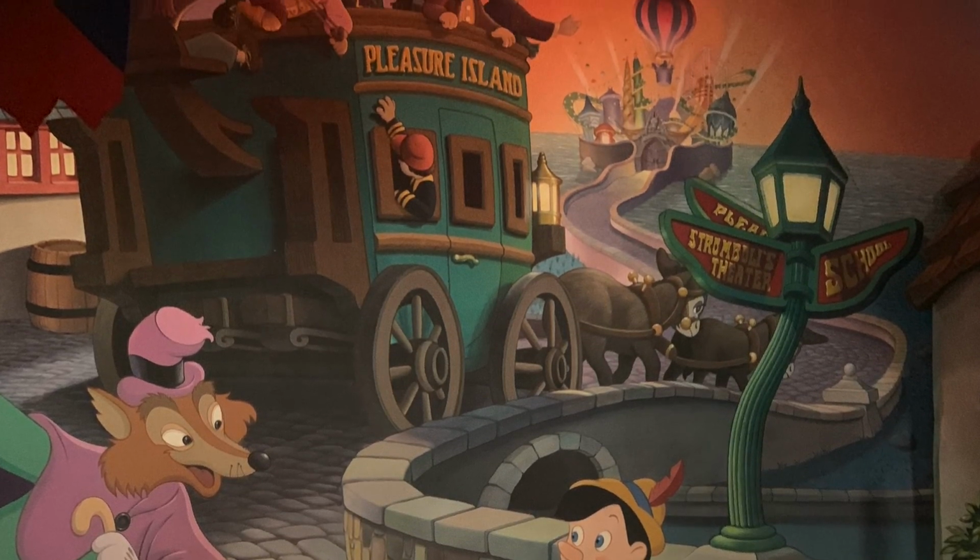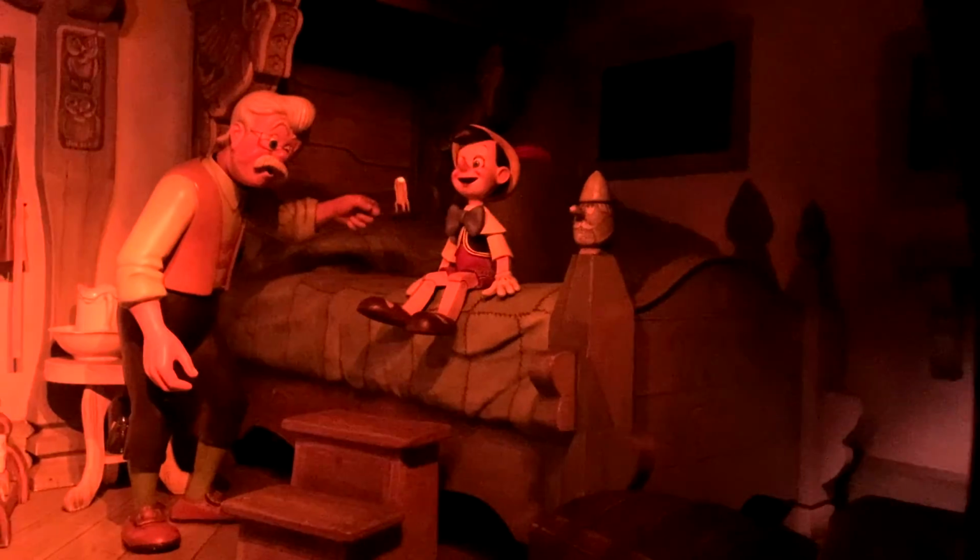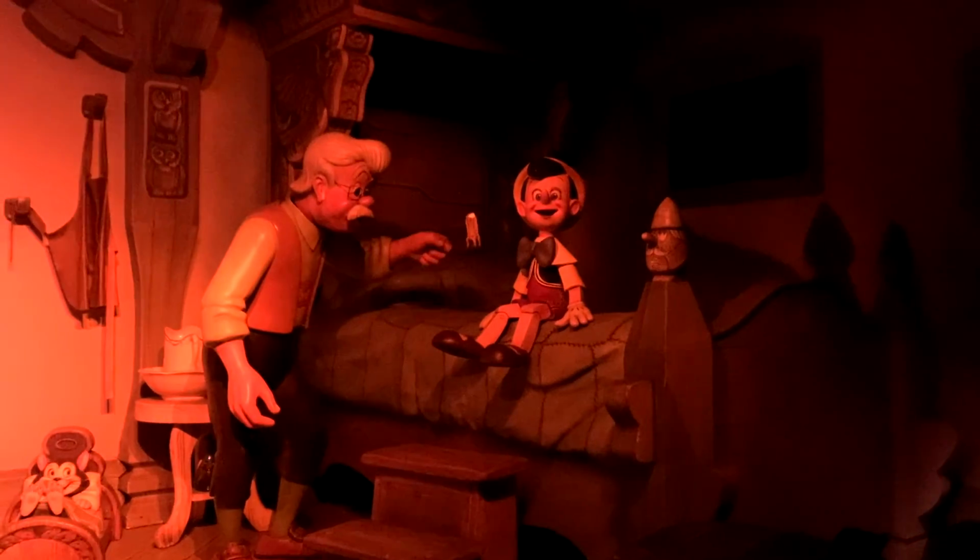Not only is this a dark ride, but it's also a dark ride, if you know what I mean. Between the creepy carnival, the kids turning into donkeys, and a huge whale popping out at you, you can see why some choose to skip this ride. But don't worry, it ends with lessons being learned and dreams coming true.